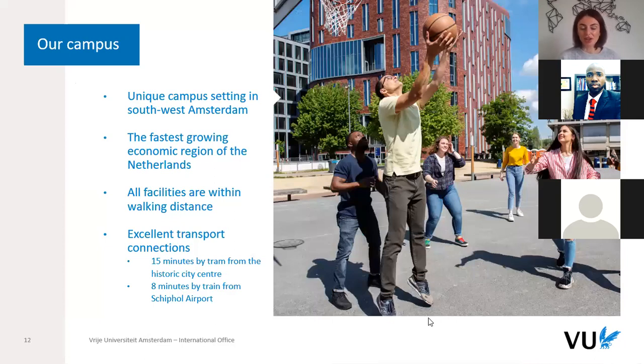Here you can see a picture. We have a basketball court that connects all of the different buildings. The campus is located in the southwest part of Amsterdam, which is at the same time the economic region and the fastest and the biggest economic region of the Netherlands. And that also, I think, is a huge advantage in the sense that we work together with a lot of the companies that are located in this area.